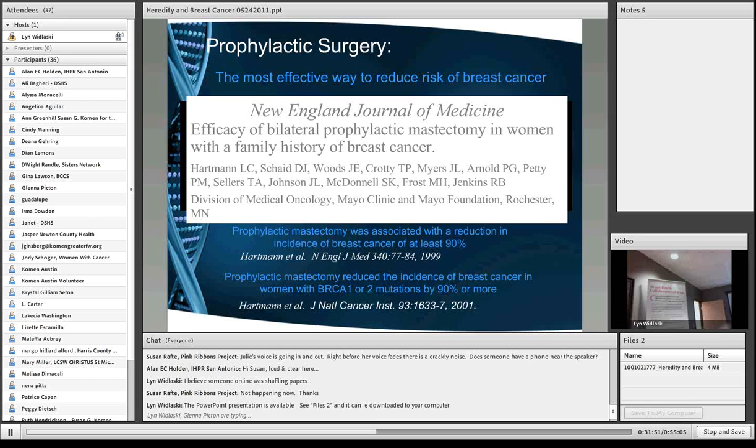Prophylactic surgery is definitely the most effective way to reduce breast cancer risk. It is very radical and not recommended for everyone. We do recommend it for people that have a very strong family history of breast cancer. I have some patients that do not have a known BRCA or BART gene, but their lifetime risk on multiple models will come back more than 60%, something like that. And we do agree with them having prophylactic mastectomies if that's what they want.